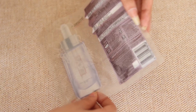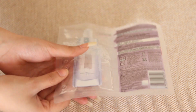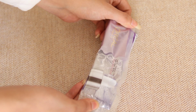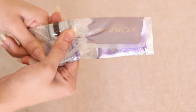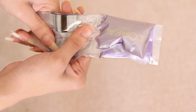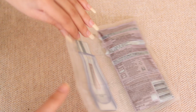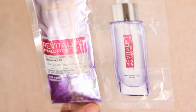Now let's see how to mix the serum with the dry sheet mask. So firstly, fold the packet along the dotted lines like this. Now you will see a little red arrow on the pack. From there you have to press the pack. And while pressing it, you will hear a sound like this. Now you can see the left side looks puffy, so that means the mask is ready for use.